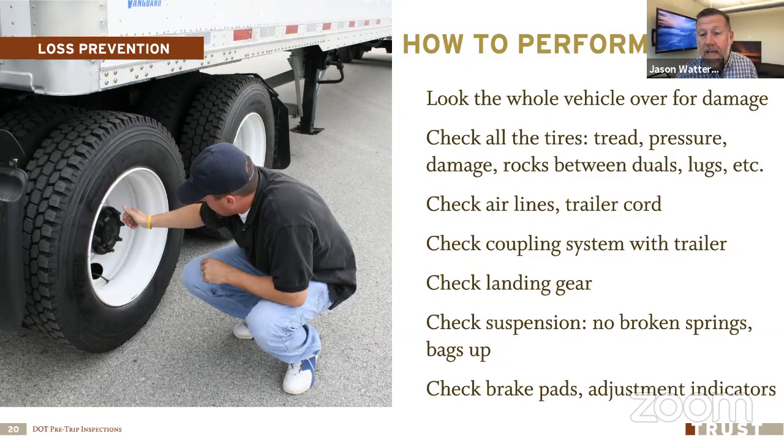And when we get into the cab, we're going to be testing how much play there is in the steering wheel. We shouldn't be able to go beyond 10 degrees in play. So that much rotation on the wheel. There can be a little bit, but shouldn't go beyond 10 degrees.